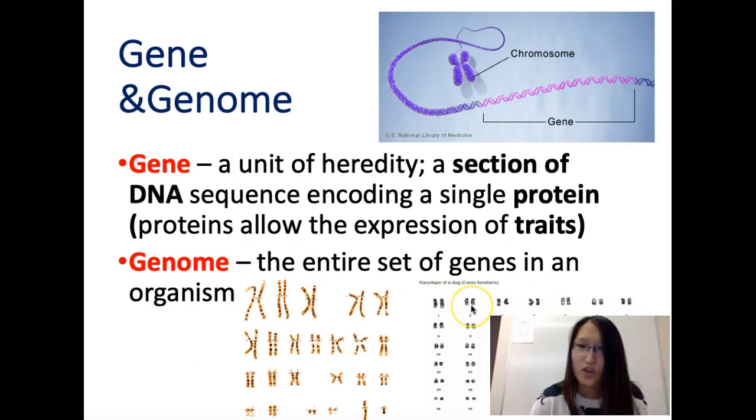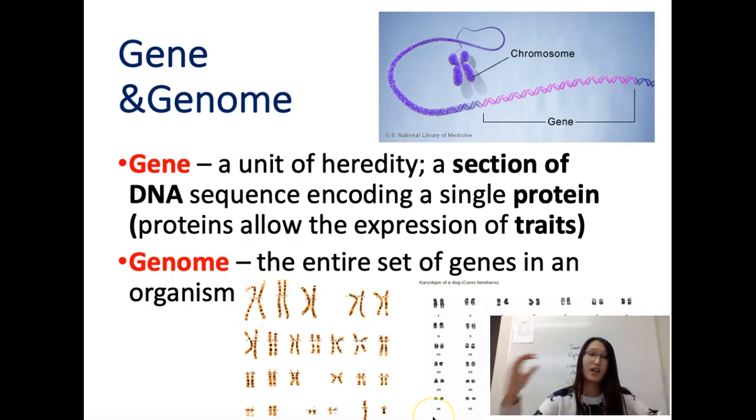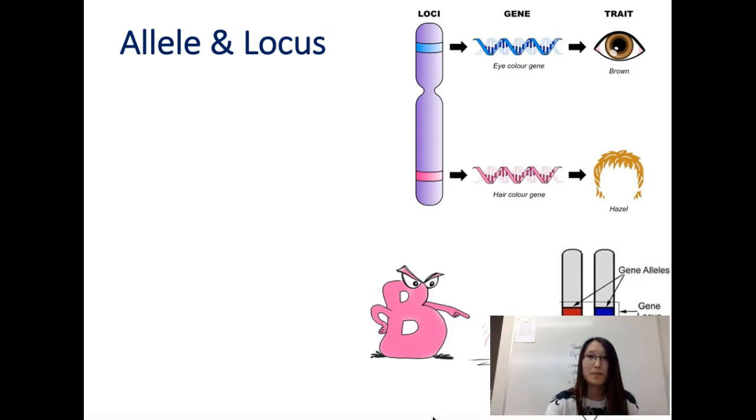You would have 23 pairs of chromosomes. So this is a dog's genome, which is 39 pairs of chromosomes. This makes up a dog's genome. So all of the genes, every single gene on every single chromosome, if you're considering all of them, that's your genome. Now, alleles and locus.